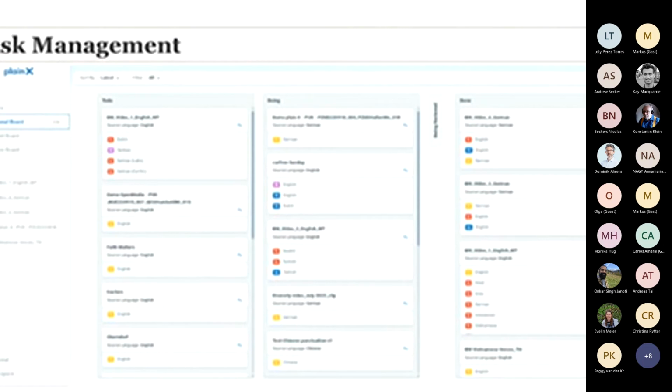It doesn't only do the task, it also has different management options. For instance, we have task management. Here we see we have different boards. We have working boards at personal level, individual level, or at team level, or we can see what reviews have been sent to me, what items have been sent to me to do the review.